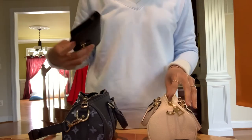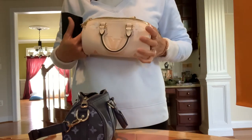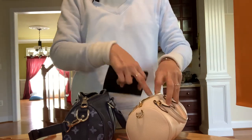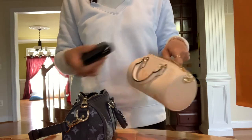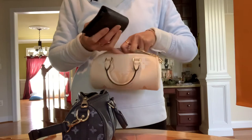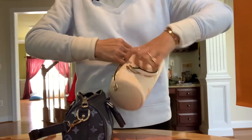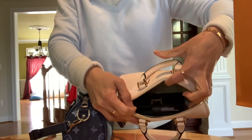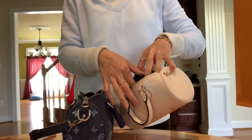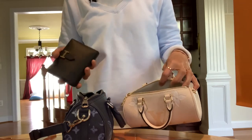I have my wallet, and this one I already tried, it fits the full size wallet. If you decide to use a full size wallet, when you transfer bags you don't have to change the wallet. And this is my wallet, it fits in this bag perfectly. The reason I love this wallet is so I don't have to change all the time when I change my bag.